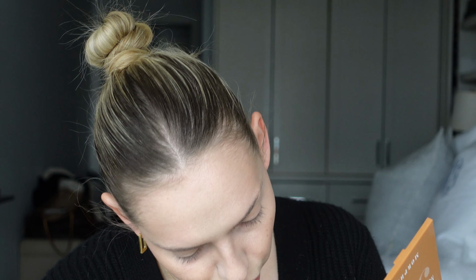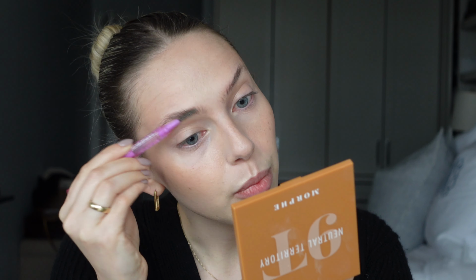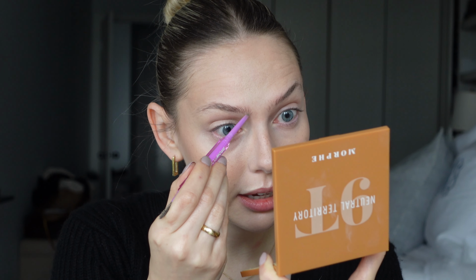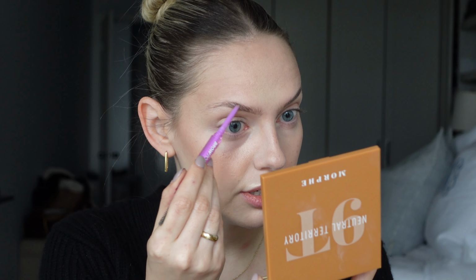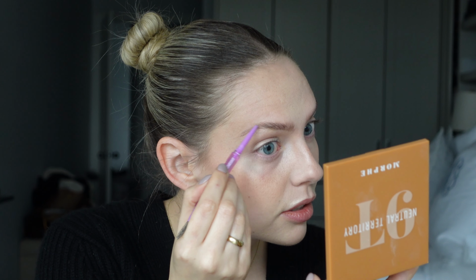I recently got, and by recently again, a few months ago got sent some Kosas products, and I've been testing out the Kosas Dual Action Defining Pencil in the shade Taupe, and I really like it. I like the spoolie on it, so I just brush up my brow hairs, and then it is a little bit thicker than the Benefit Brow Wiz that I was using beforehand, and I just very lightly fill in my brows. And then after I apply the product, I just brush everything through it and make it look a little bit more soft and natural.